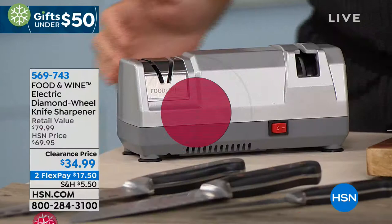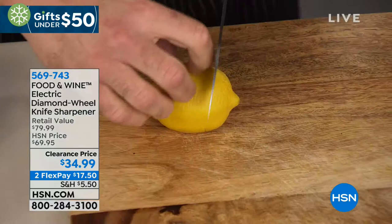Yes, absolutely. So we have a great product for you from Food & Wine, and this is the same Food & Wine magazine that's been around for 40 years. They have a lot of expertise, and they've put that 40 years of expertise into these products. A knife sharpener is crucial in the kitchen because nobody needs to have a dull knife. You're going to slip, you're going to cut yourself, and that's when bad things happen.